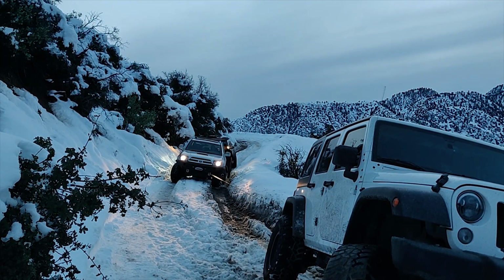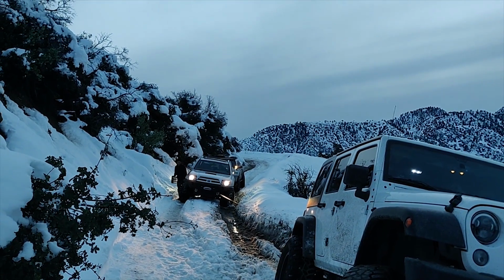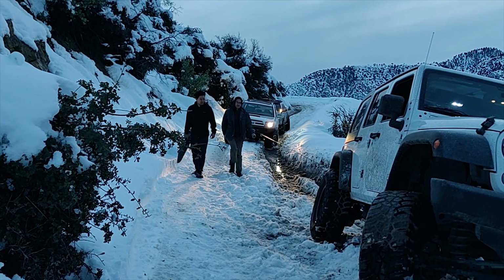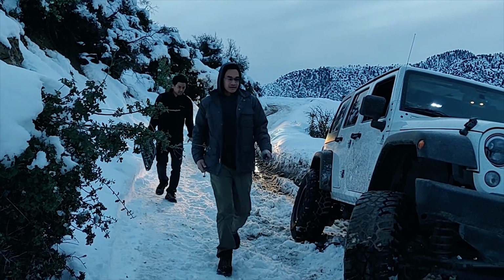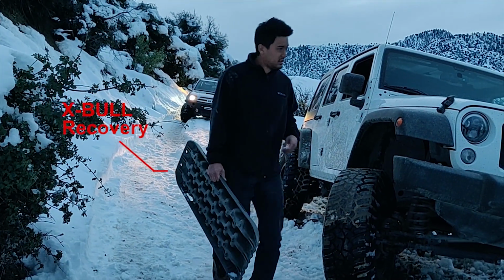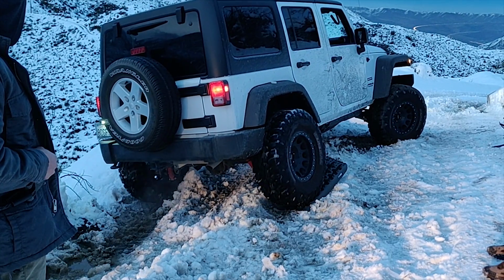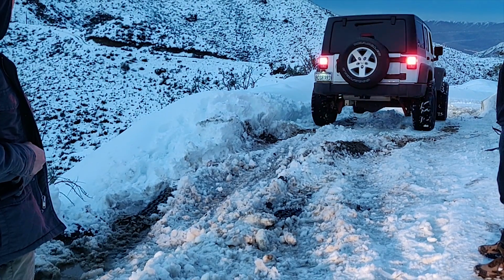Wait! Well, unfortunately, as much as I wanted to use my winch, it really wasn't the safest option here. I couldn't get high enough on the hill to give a proper angle, and there was nothing on the side of the hill to snatch off of. So we went for the tried and true recovery tracks. But don't worry, I'll be using the winch soon.